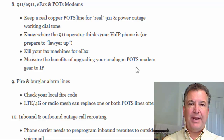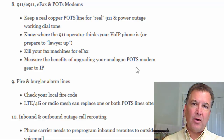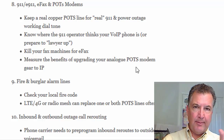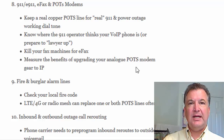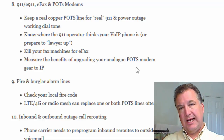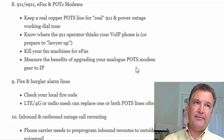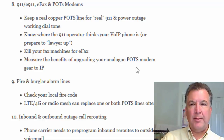But a lot of people want an old-fashioned copper POTS line because they've got some old analog piece of gear that takes a POTS line to work, like a fire alarm or a burglar alarm. Whoever that provider is, contact them and say, hey, can we upgrade this to an IP interface so it will work off of internet instead of just the POTS line. Now, the pro and con is that a lot of times a POTS line still has dial tone if the power goes out, whereas the analog device you're working off, if it's going into a modem and there's no power, is probably going to die. But if you have it on a battery backup and it's super critical, then maybe you need that POTS line. But find out what your options are.